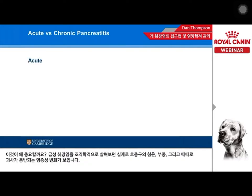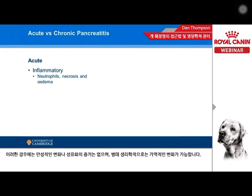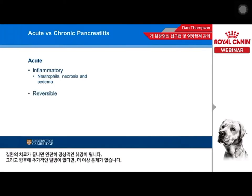Well, if we look at acute pancreatitis, this is actually defined histologically as inflammatory changes with usually a neutrophilic infiltrate, edema, and possibly some necrosis. There is no evidence of chronic change or fibrosis in these cases, and the pathophysiology is potentially completely reversible. At the end of an episode, we're left with an entirely normal pancreas, and if they don't have another episode in the future, then they shouldn't have any further problems.